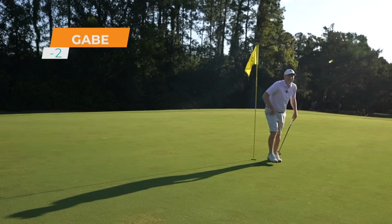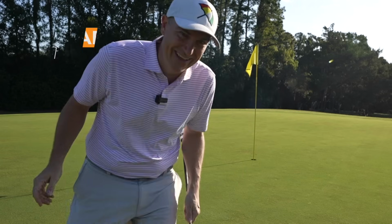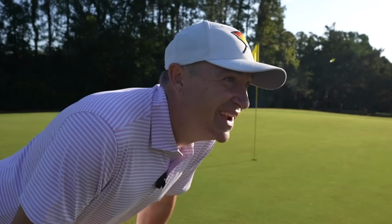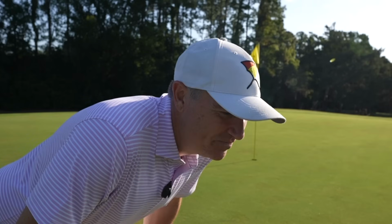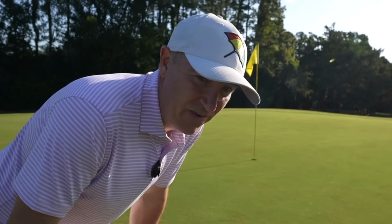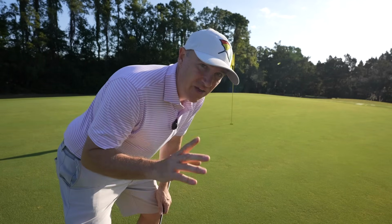All right. I actually don't think I would have got that 18 inches past if it didn't go in, but I'll take it. We are 2 under. 2 under. This could be a historic round. I'm just having so much fun. And I think optimism and mindset really plays a role in golf, more so than any other sport. You've got to have the right mind for it. If you're thinking negative thoughts, negative things happen.